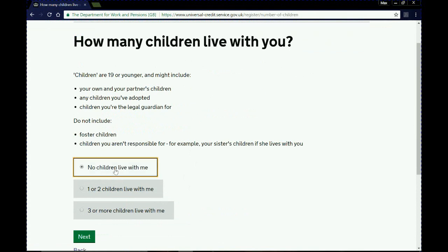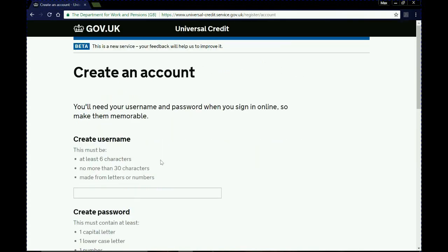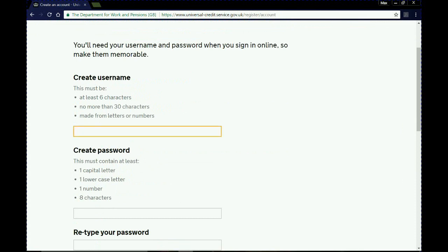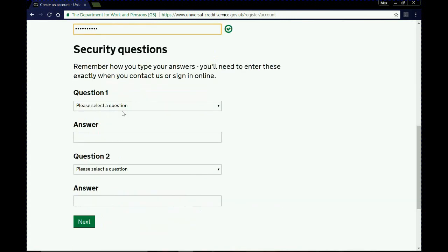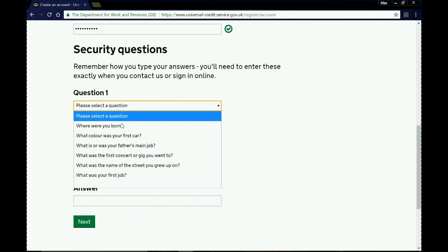And as you can see, what I'm doing here is I'm setting up a Universal Credit account. So you'll be creating your username, your password, and you'll be asked for answers to some security questions as well. Now, don't worry too much, because when you do turn 18, you'll be given an appointment with Croydon's income maximisation team, and they'll be able to help you with all this. However, I thought it would be good for you to familiarise yourself with seeing exactly what does happen.